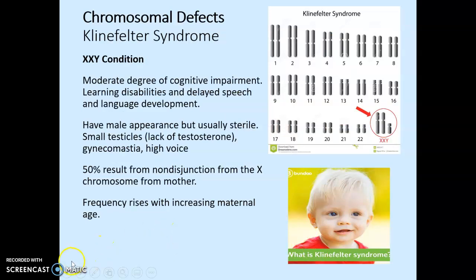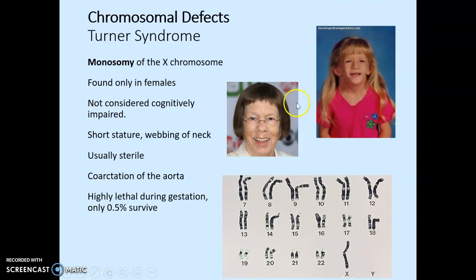Letty from NCIS LA has Turner syndrome in addition to congenital hypopituitarism. And if you've ever watched NCIS LA and seen her, she's very short stature. Just has an interesting countenance, facial qualities.